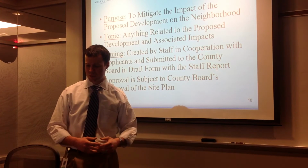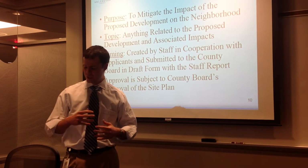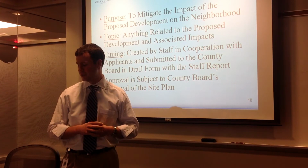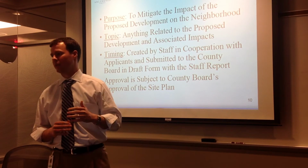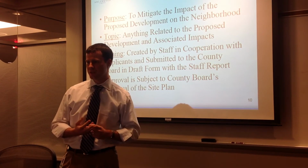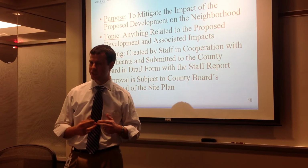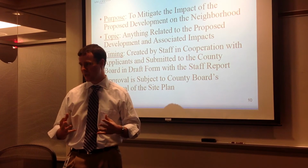But I want to come back to when the project does go to the county board. Once again, what we're talking about is, yes, the site plan process does allow additional height and density, but that does cause an impact. And so the purpose of site plan development conditions is to mitigate the impact that that building may have on the neighborhood.